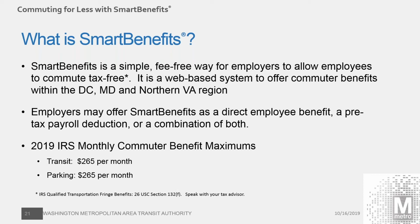Understand that with SmartBenefits, payroll systems and SmartBenefits do not talk. However, you can deduct payroll money from your employee's payroll, and monthly you will put those dollars or request those funds in SmartBenefits. Again, the 2019 IRS commuter benefit maximum is $265 in transit per month and another $265 in parking per month. As Shana indicated, it is based on the IRS fringe benefit, Section 132F. Any questions on that? You should speak to your tax advisor.